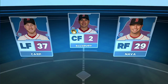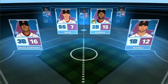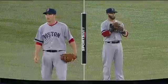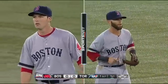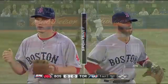Mike Carp gets a start in left field. Gold Glover Jacoby Ellsbury won that in 2011. Daniel Nava is in right. On the infield, it's Middlebrooks and Drew on the left side. Dustin Pedroia has 2 Gold Gloves to his credit. Mike Napoli is playing at first. Jarrod Saltalamacchia behind the plate for John Lester. And the 2 middle infielders, you see Stephen Drew right there, and of course the staple for the Red Sox for the last few years, Dustin Pedroia.